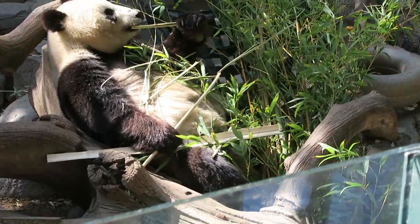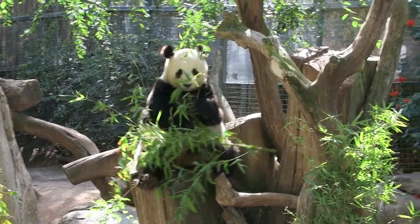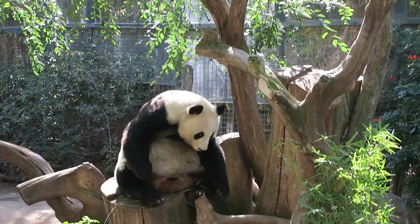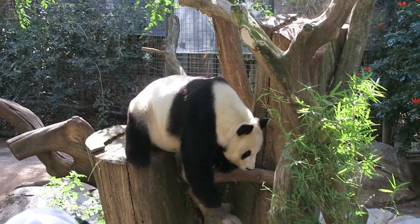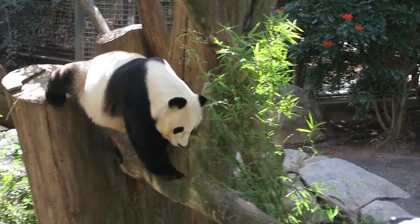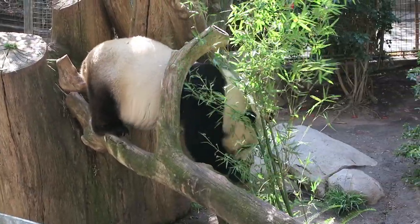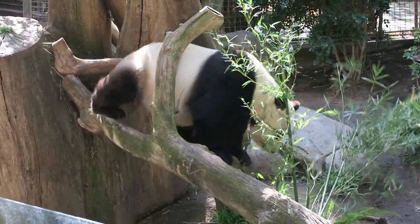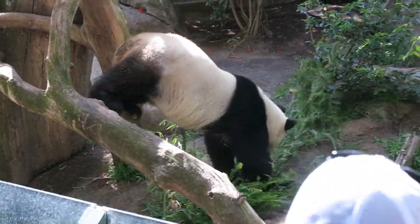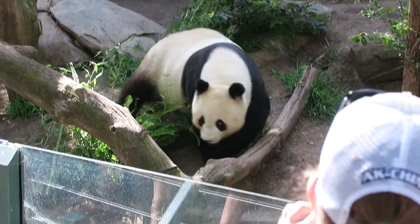Eating the whole bamboo. Because they are naturally solitary, so they like to live on their own. In the wild, they have their own territories. This is because giant pandas never went to kindergarten and they don't learn how to share. Giant pandas can eat 23 to 36 pounds of bamboo every single day. Now, because they eat so much bamboo, if they lived together or in groups, they would run out of food. So that's why they spread out and they have their own territories, their own space.